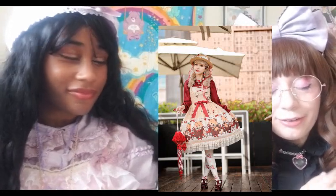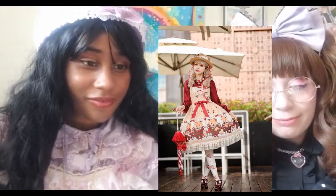It's just so cute. But I don't think I would coordinate it only because I'm very conflicted. It's just so cute, but the colors are just not for me. Just small little personal stuff, I guess, but it's really cute.